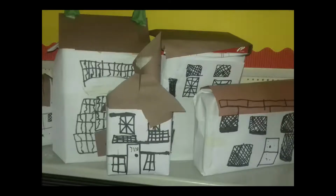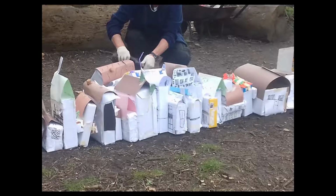I am a year two teacher, so I teach 6 and 7 year olds at a school in Redhill. We've been working on, first of all, the Fire of London in 1666 in history, which is something the children have really got their teeth into this term. They've learnt about the historical context of the fire and also the significance of the way that buildings were built and how the city was constructed and how that led to the fire being so destructive.